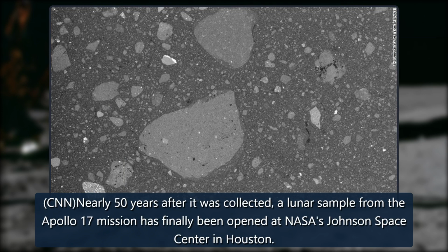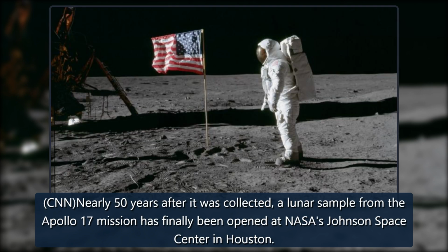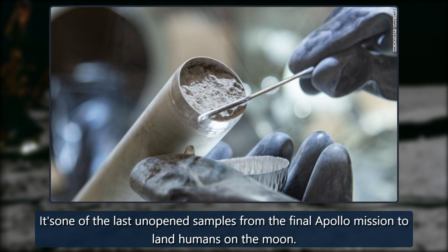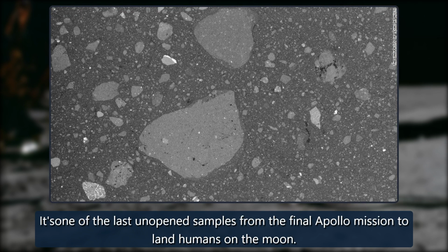CNN — Nearly 50 years after it was collected, a lunar sample from the Apollo 17 mission has finally been opened at NASA's Johnson Space Center in Houston. It's one of the last unopened samples from the final Apollo mission to land humans on the moon.